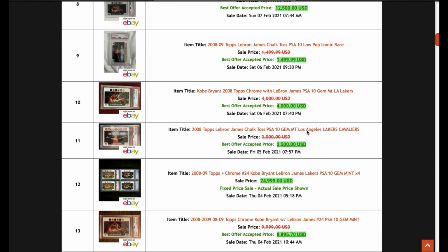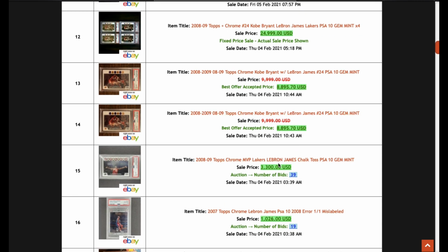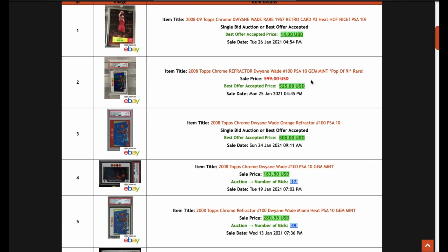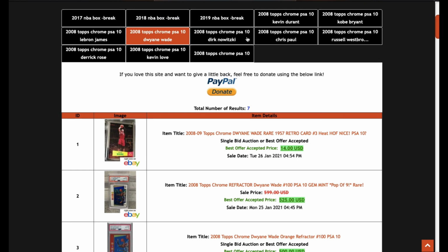As you can see here, the Topps Chrome chalk tossed for LeBron. Let's see here, Topps Chrome. You can see a PSA 10 sold for $3,300. Dwyane Wade, the refractor sold for $525. Orange refractor sold for $500. The regular base sold for $183.